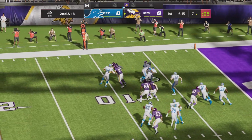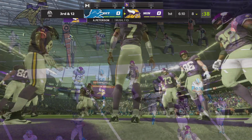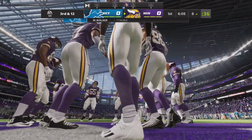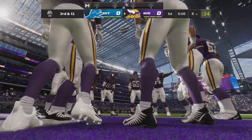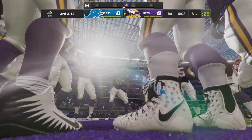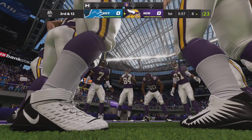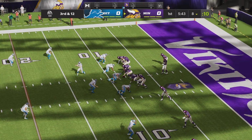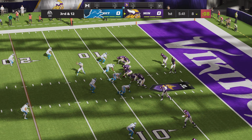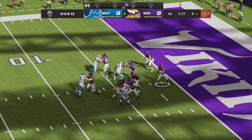A first carry now for Adrian Peterson. Good strength, but not able to get a whole lot. Tackled shy of the 10. Just a yard there, so it brings up a tough 3rd and 12. That's a really good job right there. Just kept stringing that play out, pushing further and further towards the sideline. Really good fundamentals by that defense. He was trying to put his foot in the ground and turn upfield. He just couldn't. No, they really had a picket fence in front of him. No room to get upfield.